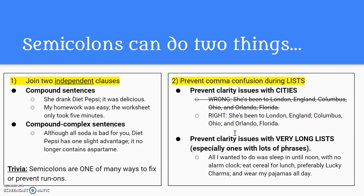I'm also allowed to put semicolons in lists that are super long or that have lots of phrases where, again, commas could make a hot mess. For example, look at this sentence. "All I wanted to do was..." After this moment, I've got a list of 3 items: sleep in until noon, eat cereal for lunch, and wear my pajamas. However, I've also put in other descriptive information. I've put in phrases like "with no alarm clock" and "preferably Lucky Charms." And if I only put in commas throughout, it'd be a hot comma mess. But I am allowed to put in semicolons between the 3 list items to clarify where these list items start and stop. So in other words, semicolons can prevent lists from becoming really messy.